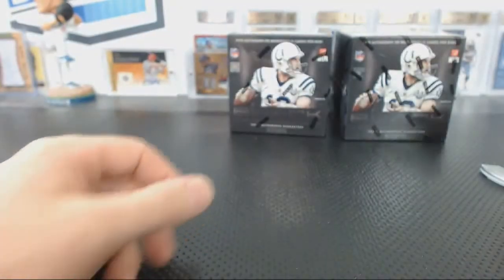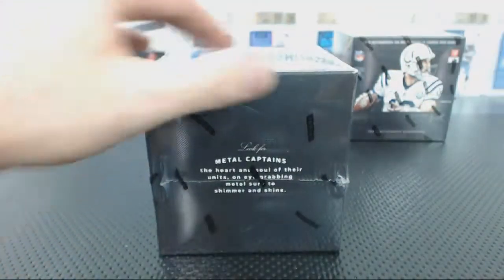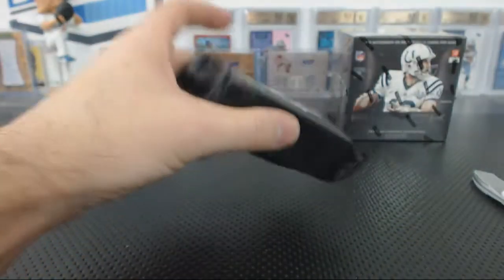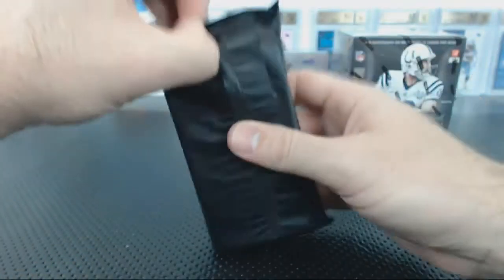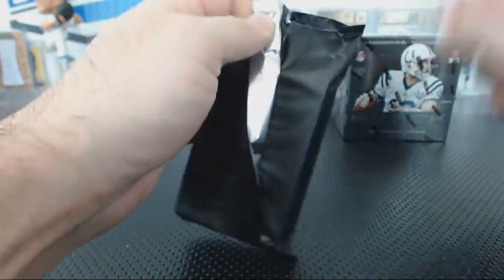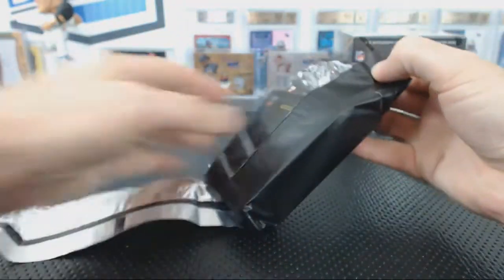Nice. Pretty impressed with Black this year. They did a good job. Looks really clean. Nice work, Panini. It's not their fault that the rookie class isn't 2012, but they did a really good job on this product. Am I crazy or do you guys agree?